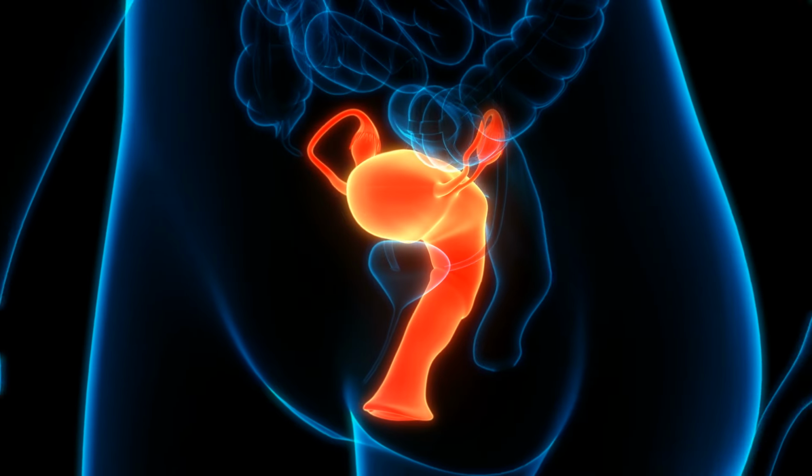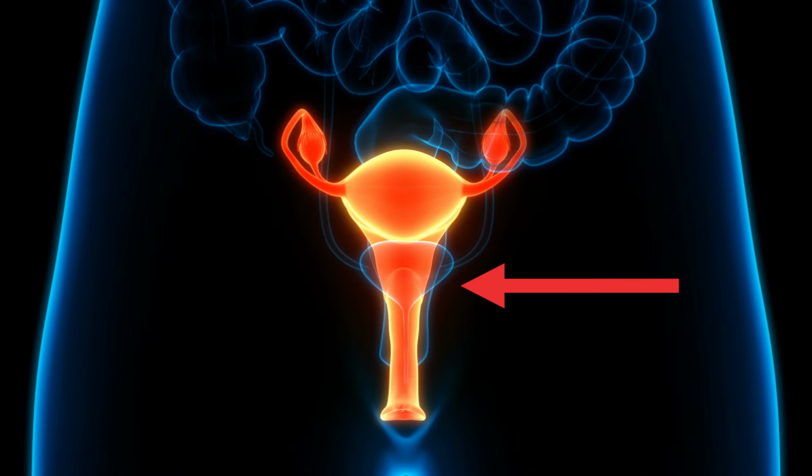Now, the cervix is the lower part of the female uterus, which basically connects the uterus to the vagina. HPV is detected in 99.7% of patients with cancer of the cervix, and it's thought to be the cause of that cancer in 95% of cases. So how does a virus cause cancer?